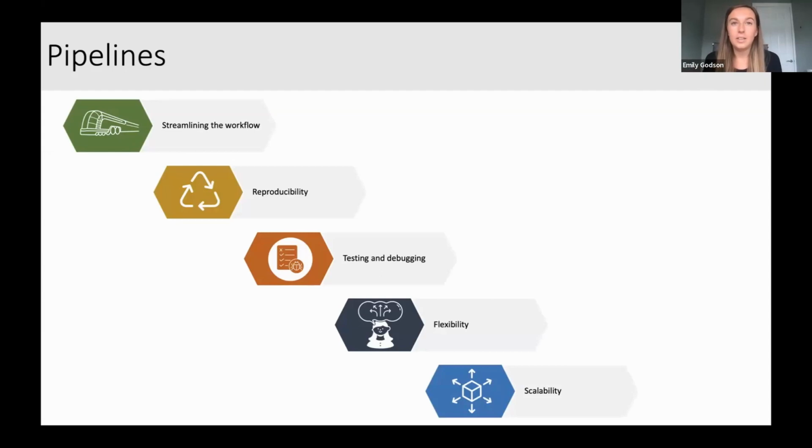Scalability is another reason for a pipeline. Pipelines can be deployed in production environments and process a large amount of data in real time, which is really useful when you're getting those data science models live and being used regularly.